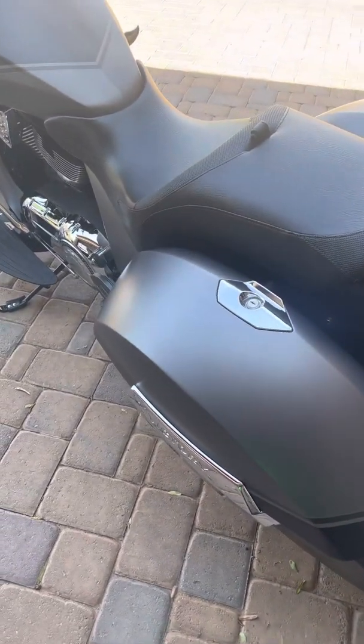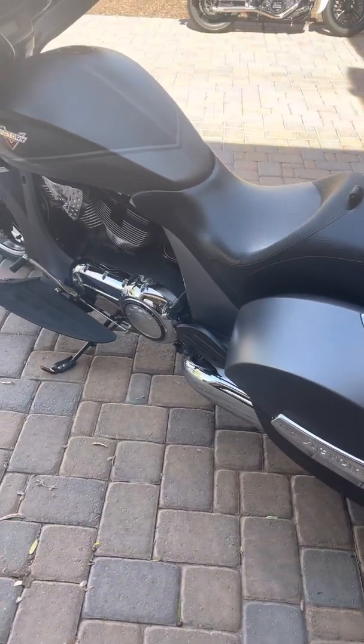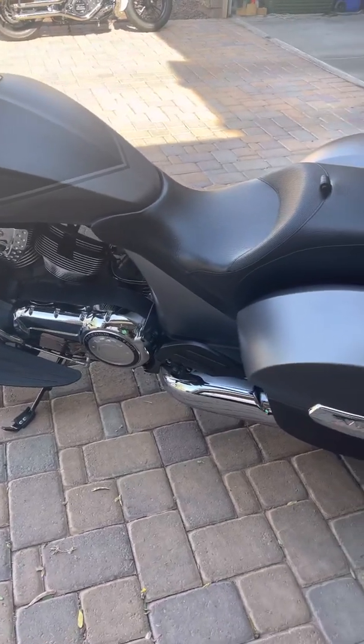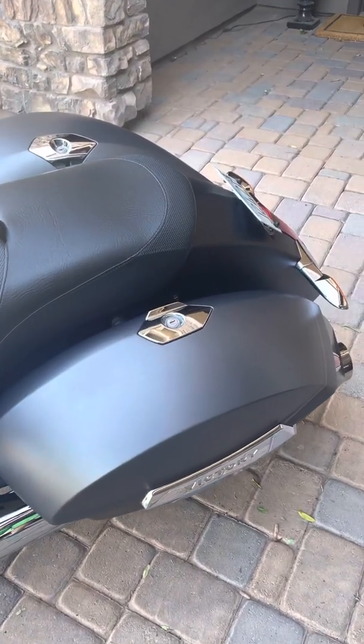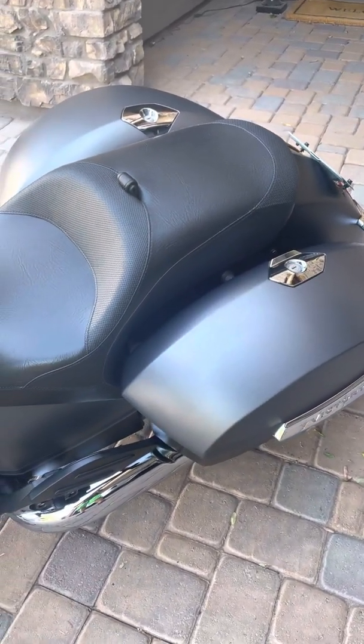I came off a Kawasaki ZX-14R, absolutely insane road rocket. Wanted to slow down, have some bag space. Definitely got that with these bags.